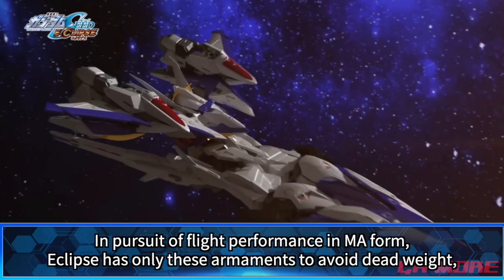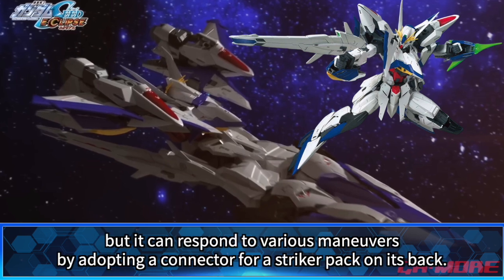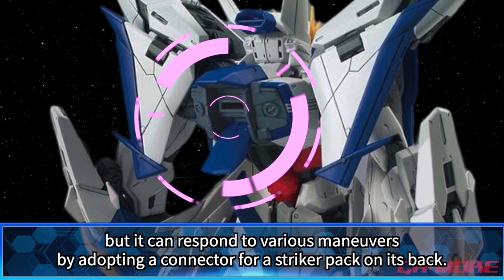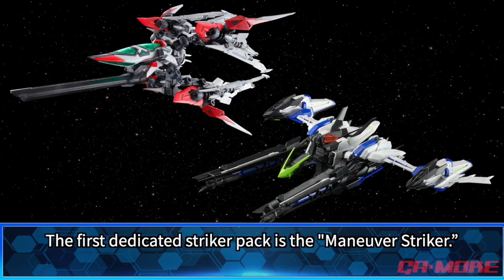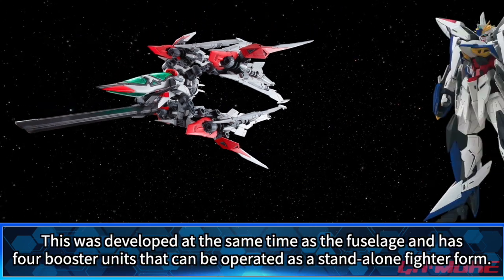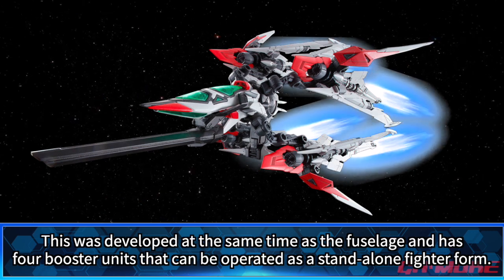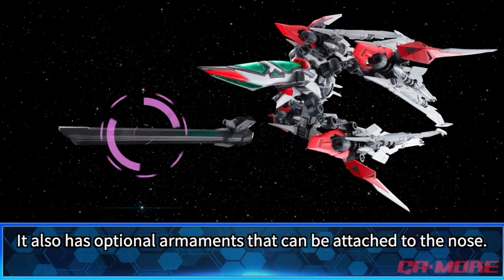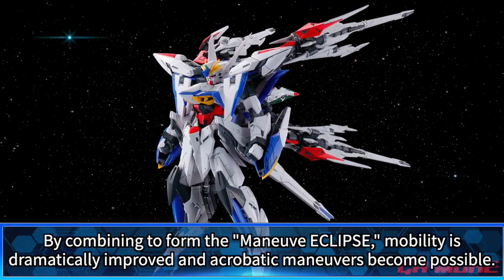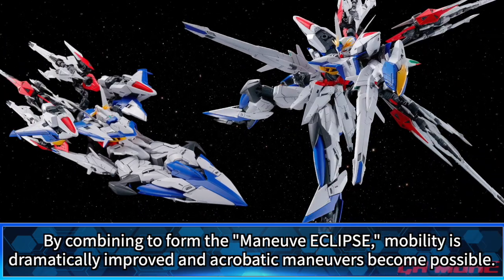In pursuit of flight performance in mobile armor form, Eclipse has only these armaments to avoid dead weight, but it can respond to various maneuvers by adopting a connector for a striker pack on its back. The first dedicated striker pack is the Maneuver Striker. This was developed at the same time as the fuselage and has four booster units that can be operated as a standalone fighter form. It also has optional armaments that can be attached to the nose. By combining to form the Maneuver Eclipse, mobility is dramatically improved and acrobatic maneuvers become possible.